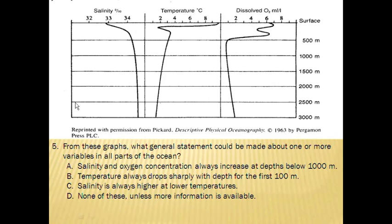Now then, from these graphs, what general statement can you make about all the ocean? You can stop right here. You've got a general statement question. If you remember from your original reading, this is in the Bering Sea. You cannot draw conclusions about the whole universal ocean by some data on the Bering Sea. So we're always going to look out for things like this. Always increase. Don't make that assumption. Always drops. Nope. Always higher. No. This is really an easy question that they put in here, I think, actually to make you stumble. The answer is none of these, and it's D.